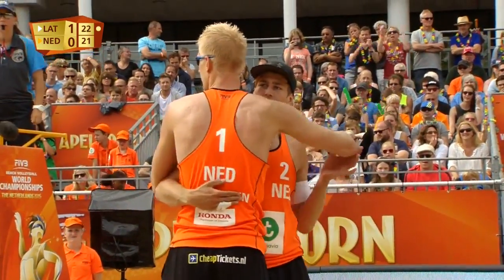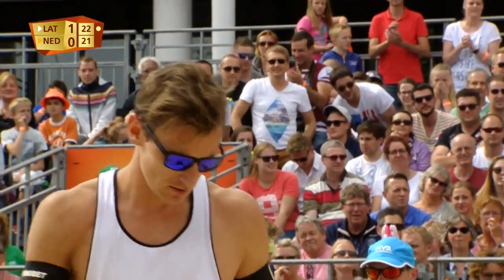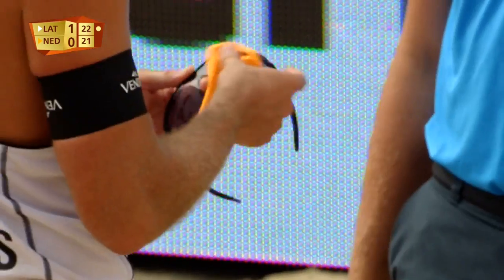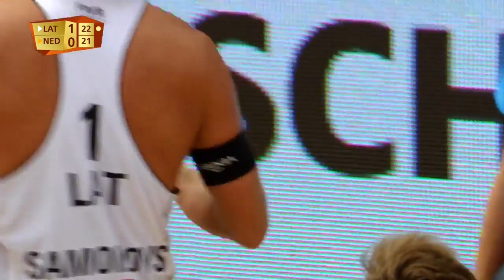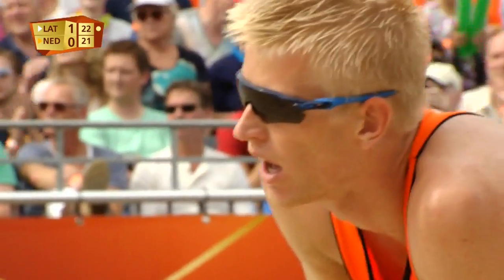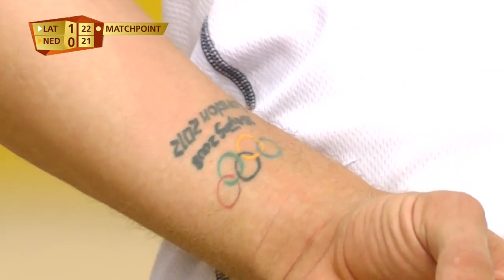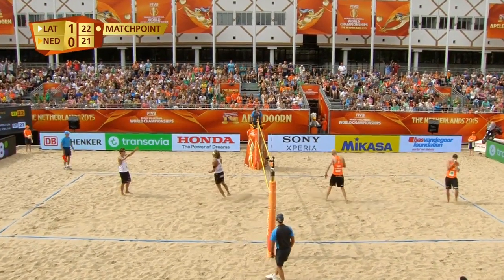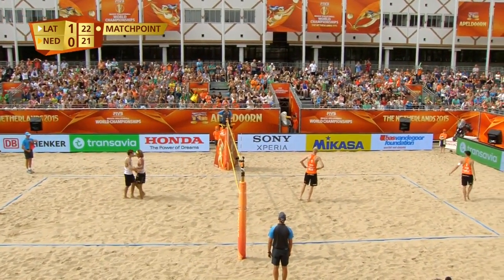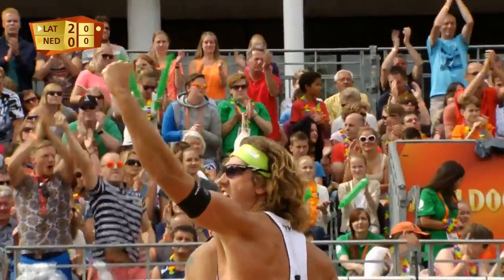Van Dorsten, really, from his perspective, should have put up a better bump pass. It would have then been back to him much easier. But Samoilovs now wiping off his sunglasses. He improvises really well. So Van Dorsten expecting probably to get this one back again. He's not, he's got it. Oh, that's it! And to the great disappointment of the local crowd here, it's Latvia that will be celebrating.